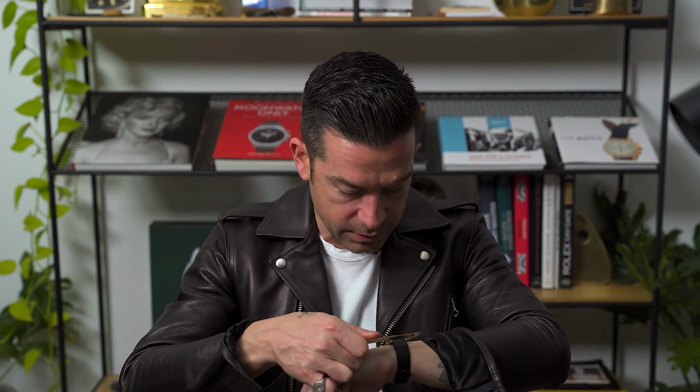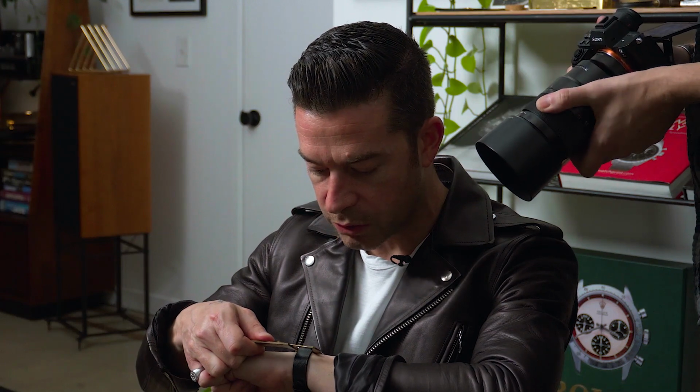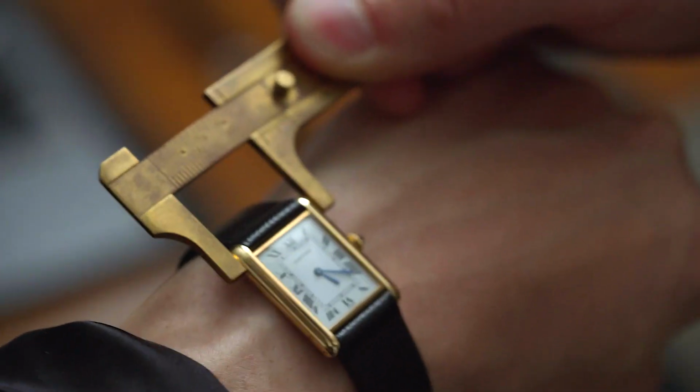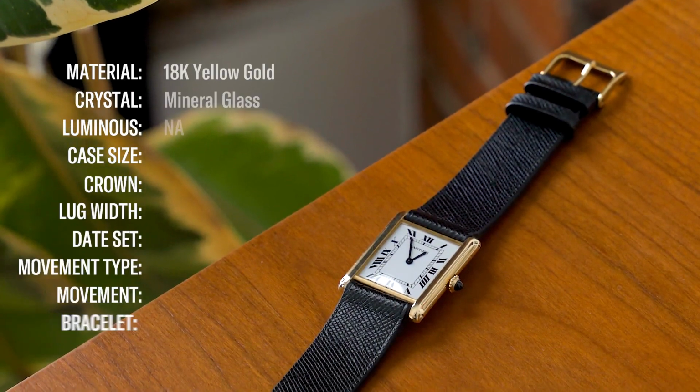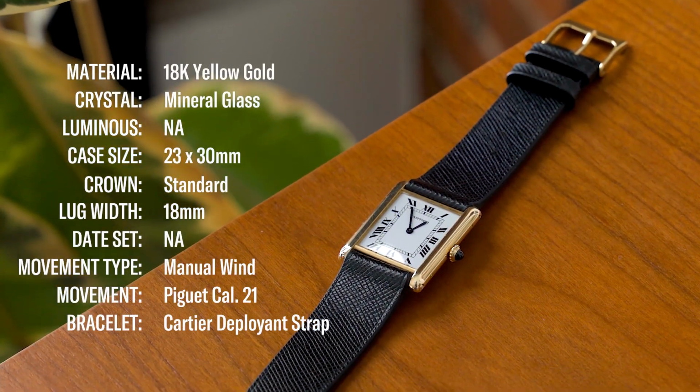Okay, so size is 23.35. I mean, I've got some calipers. Let's eyeball it. I mean, that's on the nose 23 millimeters, right? Case width, 23 by 30. So for all those fact checkers out there, let's get it right up there on the case. It's 23 on the nose in width, 30 in length.